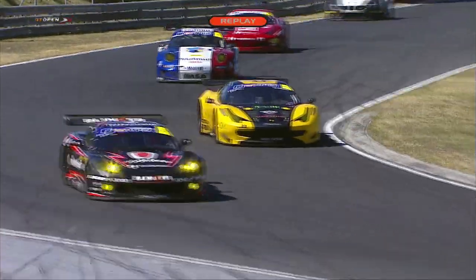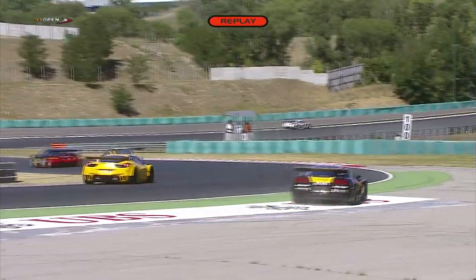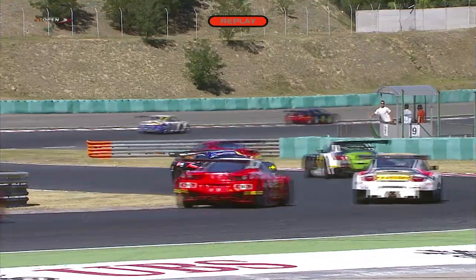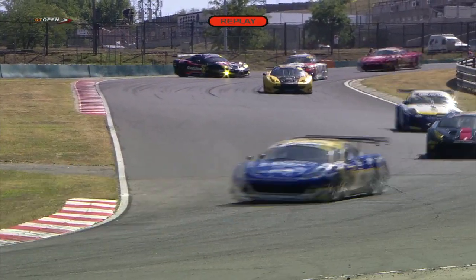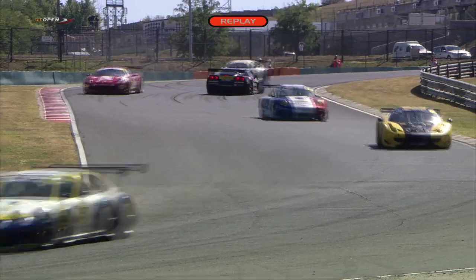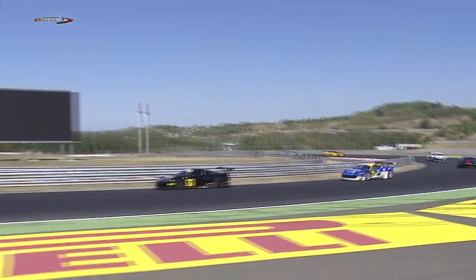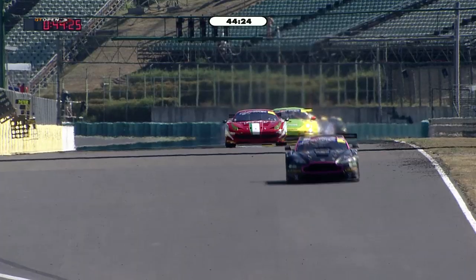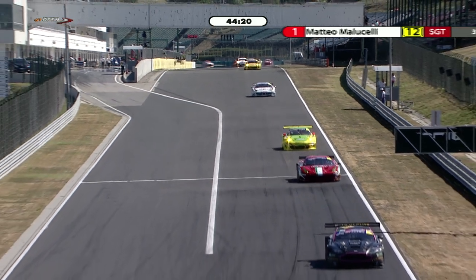We take another look at this incident for Miguel Ramos. He runs wide, but then maybe just a little bit too enthusiastic to get back on track, and Andrea Rizzoli's blood pressure will have hit an all-time high with that. Certainly his heart rate would have gone up severely there. But Ramos obviously went wide and filled his tyres full of sand and obviously had no grip and tried to keep momentum so not to lose so many positions. But he just was too optimistic there and obviously lost control of the car.